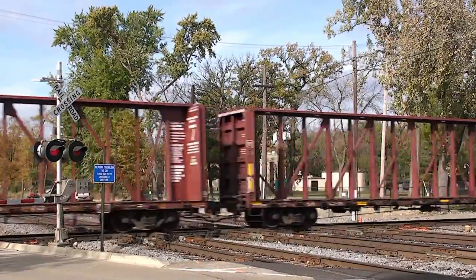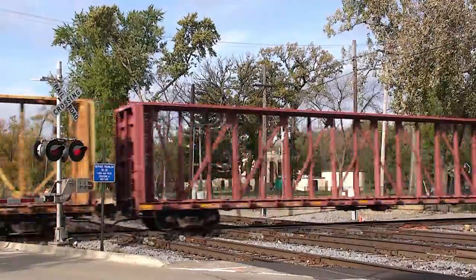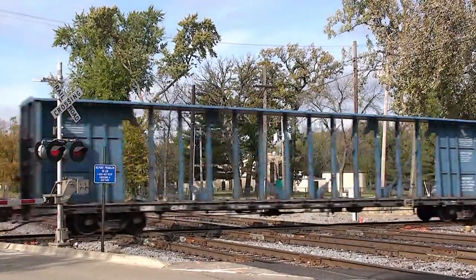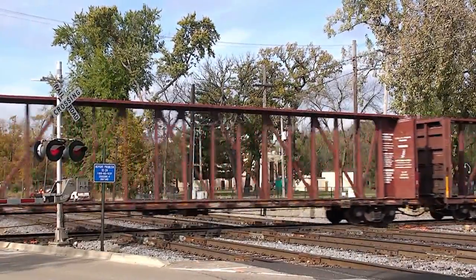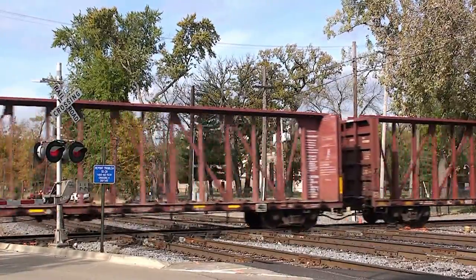This junction is where Union Pacific's former Chicago and Northwestern Geneva Subdivision crosses Canadian National's former Elgin, Joliet, and Eastern's Leithton Subdivision. JB Tower controls all movements through the junction. It's rare to see an active interlocking tower in the 21st century, so this spot is indeed unique.